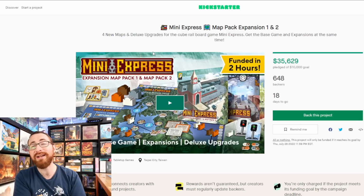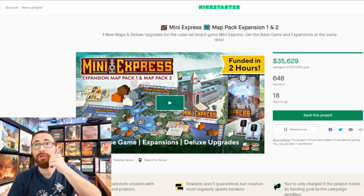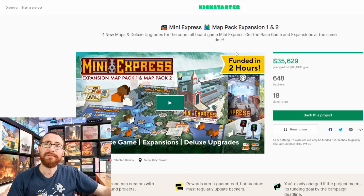This is another one that, like Amun-Re, I have a copy of and really hope I can get it played in the next 2 weeks, because I'd love to back the maps if I like it enough, but I need to play it first, so we'll see. But anyways, that's Mini Express map expansion 1 and 2. And then, I said anyways as if there's more. That's it. That's the entire video. This is a short video like I told you already.